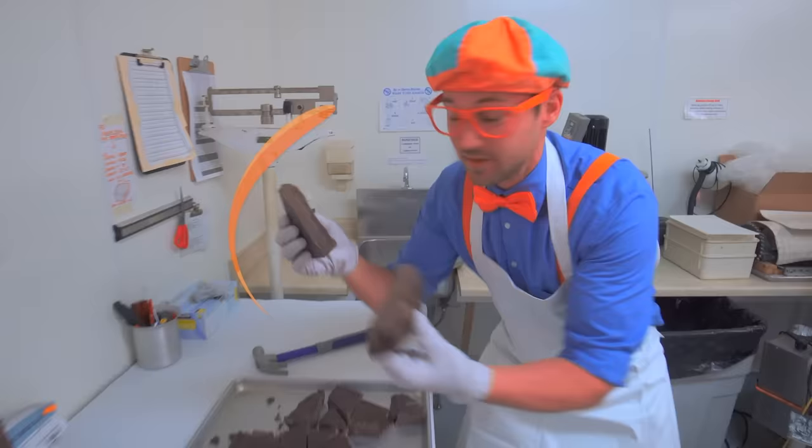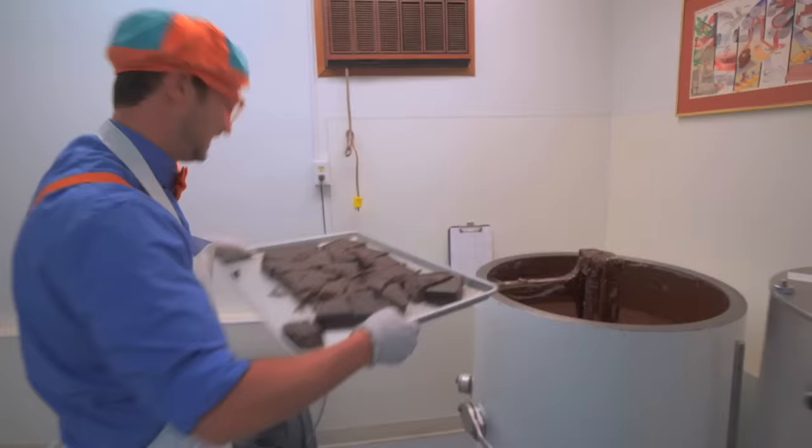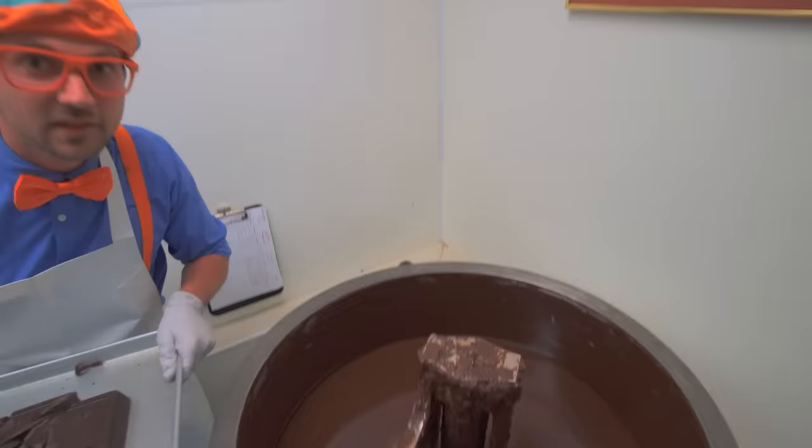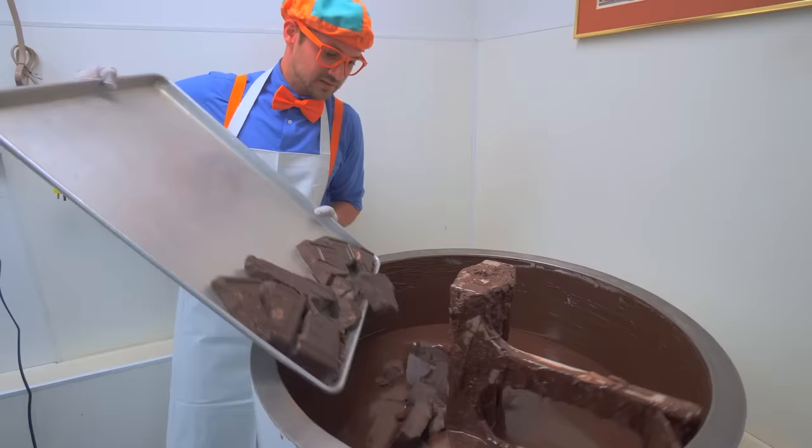So let's take this over to the heater. But first, we need to take the cover off of the heater. And then, oh look! They did it for me. Thank you. Ooh. Check it out. Look. Whoa. That looks like some tasty chocolate. This heats up the chocolate, so then it melts. All right, here we go. Look.